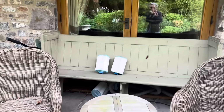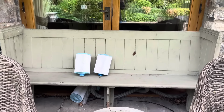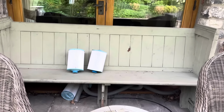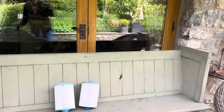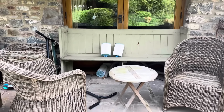I need to deal with this area. What is all of this? I don't know. Something to do with a hot tub, I think. This church bench was getting thrown out by my friend and I couldn't bear it, so I rescued it, but it doesn't look right here. I suppose the chairs were more sort of companion. Anyway, it doesn't look right. It needs a sort out.